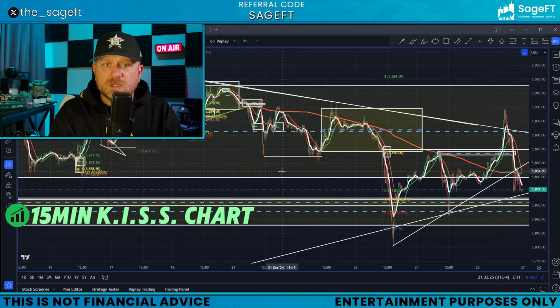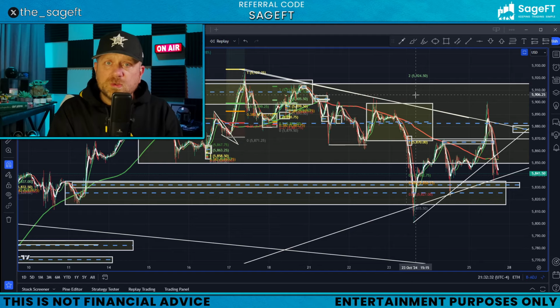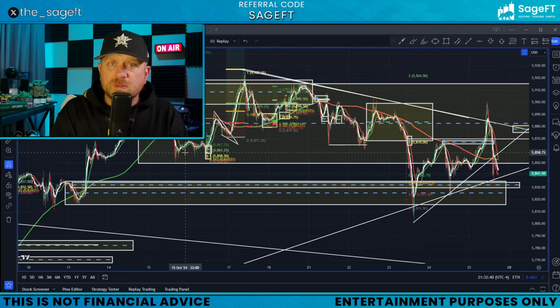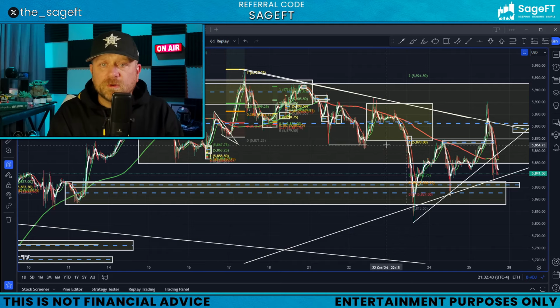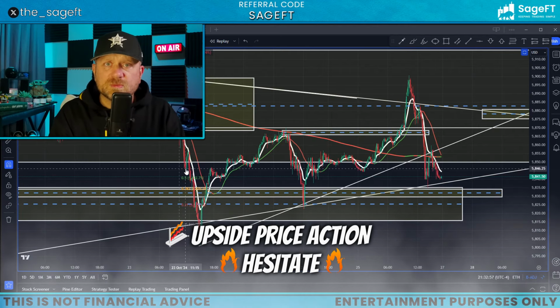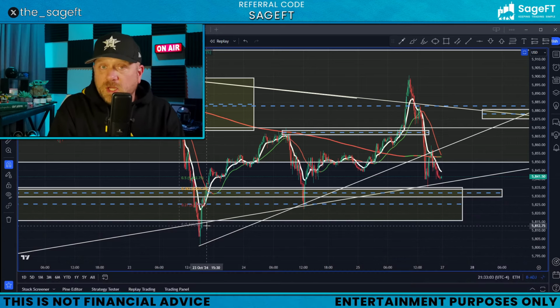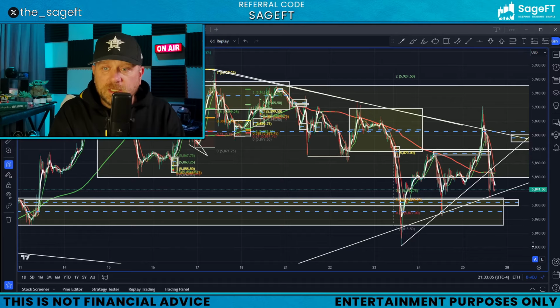Let's go to the 15-minute chart. Let's take a look and see what we can see. Well, it looks like a lot of chop. A lot of traders are so used to only seeing upside price action that they freeze when the market turns south on the 15-minute or the 4-hour time frame. They're so used to 13, 14, 15 years of it moving upwards with very, very little movement downwards that they hesitate to take any shorts when it breaks because they think that it's just going to turn right back up and go up. Well, it does if you're looking at it in context.